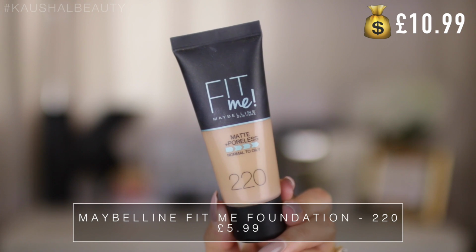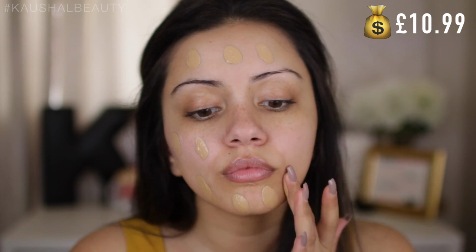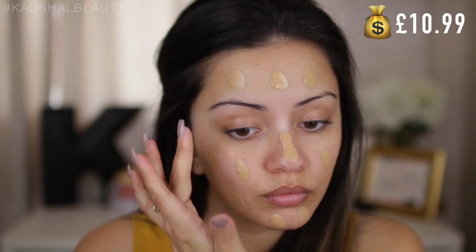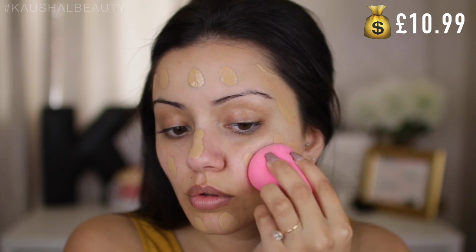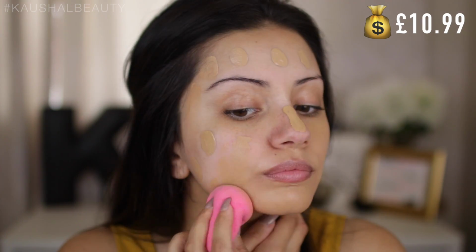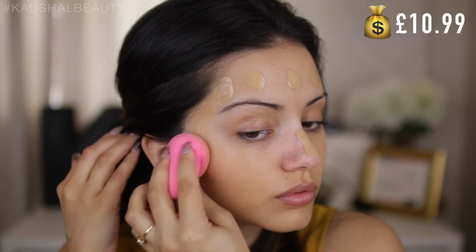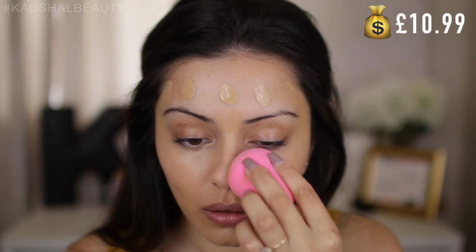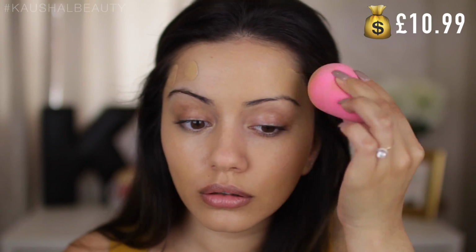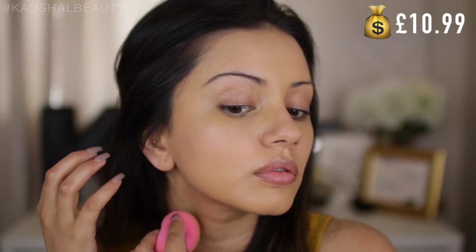Next up, I went in with some foundation. Here I'm using the Maybelline Fit Me Matte and Poreless. You can also use the original Fit Me foundation, which is more of a dewy finish, but I felt like wearing this matte one today. They're both priced at £5.99, so it wouldn't make much difference in the grand scheme of things. Here I'm blending everything away, and really working on blending because I wanted my base to look as perfect as possible, so I can play around with lipstick colors and things like that.